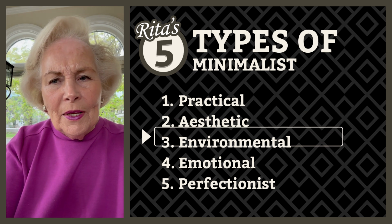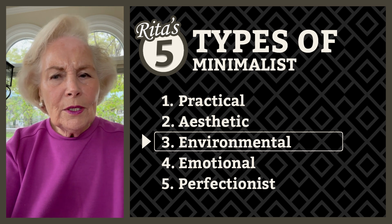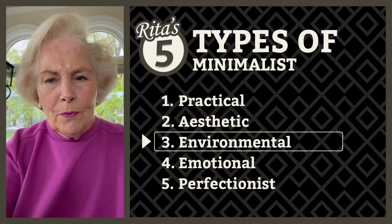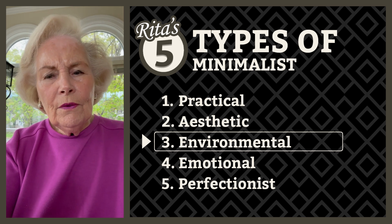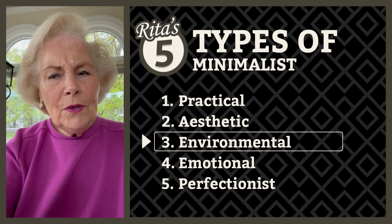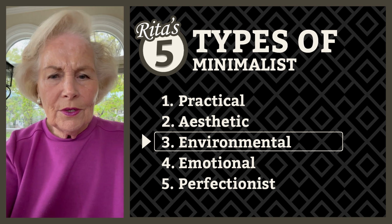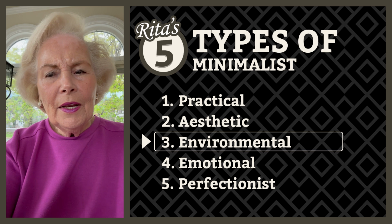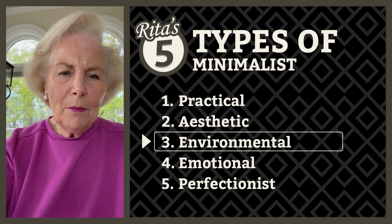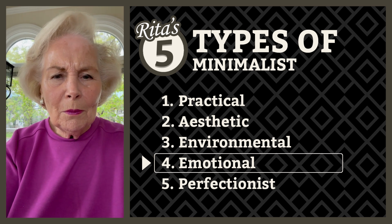The third type is the environmental minimalist. So for you, living with less isn't just about space, it's about sustainability. You're mindful of what you consume, how it's made, and where it's going to go after you're gone. So if this sounds like you, focus on donating and repurposing, borrowing, or buying secondhand. So your decluttering journey is rooted in caring for the planet, and every item you choose not to buy will make a difference.